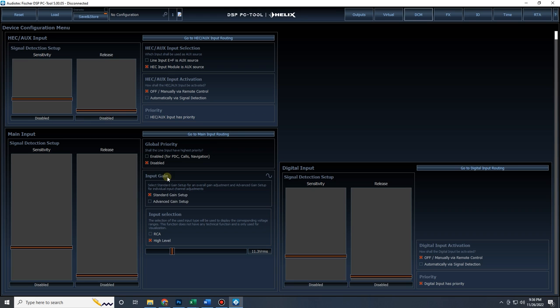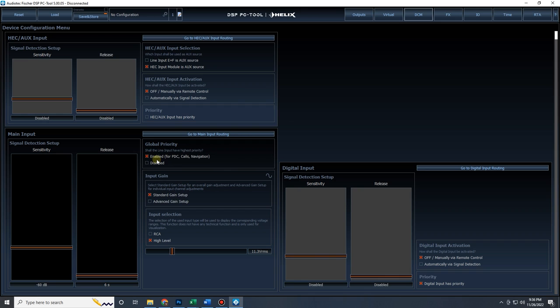If you enable this, what this will do is, let's say we have three different input types, and you're on a road trip and you're using your digital audio player to get the best quality possible to play your music on this 8-hour drive, but you also want to use your navigation and get voice alerts. You can select enabled on global priority, because you could turn the radio off so it's not playing any music. But if you have this enabled, as soon as signal is sensed on this input, it will immediately switch over to the main input.